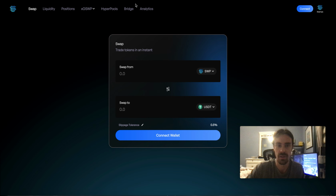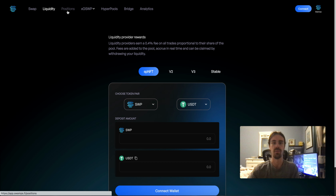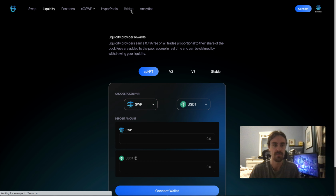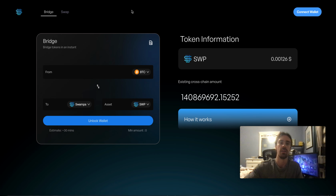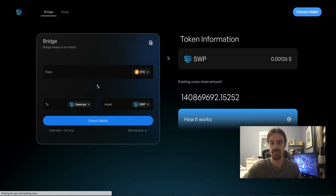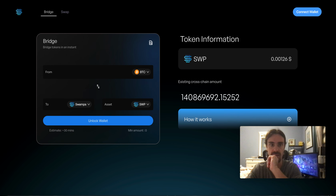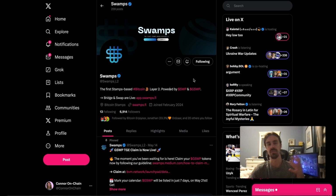And they just got a lot going on for the stamp ecosystem. They got a full swap. I guess they're working on liquidity providing or liquidity rewards too, which is really cool. And a bridge as well. So I've actually never used this, but it does look really good. It seems very interesting. And again, I'm one for strong utility projects, and especially on a chain on top of Bitcoin itself.